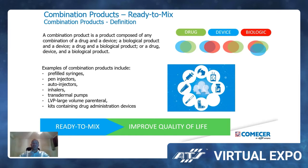From this list, I'm going to focus on the ready-to-mix combination product, so a two component combination product. As the name says, they are ready to be mixed and ready to be administered to the patient. Let's see why combination products are important, because in some way they are improving quality of life, and I'm trying to explain briefly how.